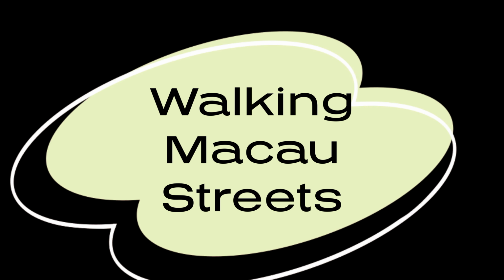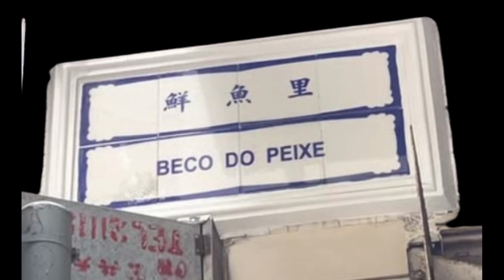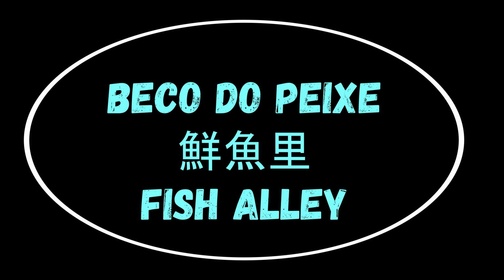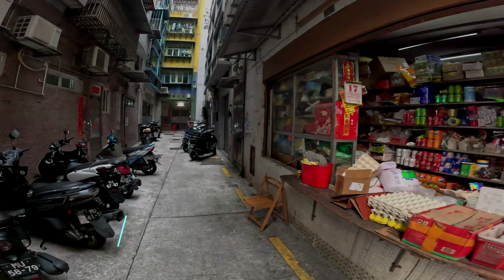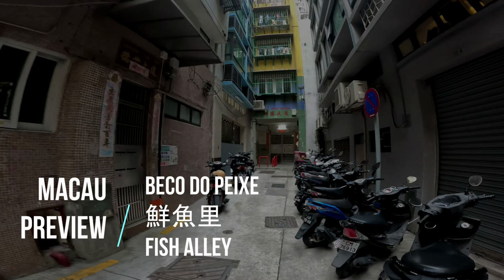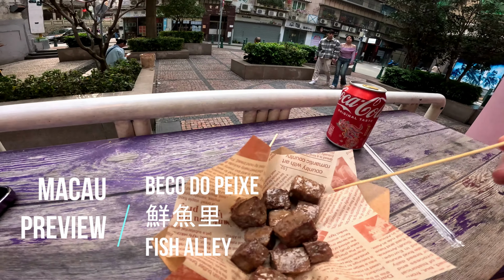Walking Macau Streets. Dear Lord, show me a sign. Give me a map. Oh yeah. And the street is very small, but it's funny because if you lived here, you would be right in the middle of a lot of stuff. Got it. So we got these little cubes right here.